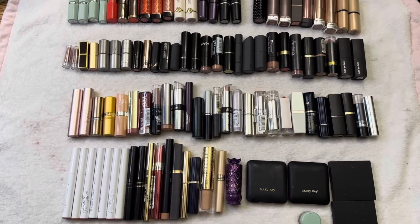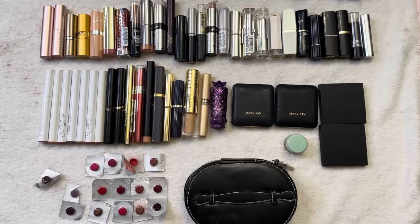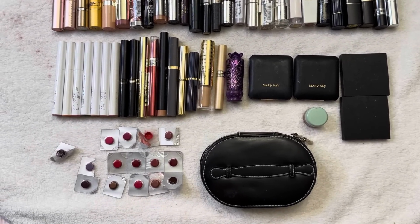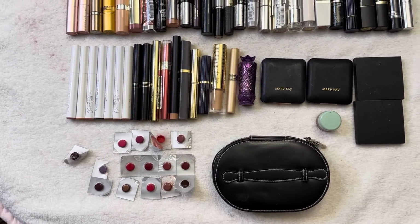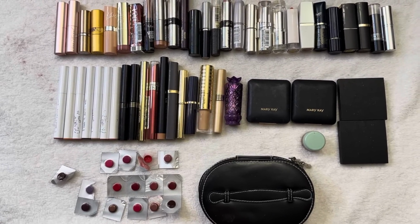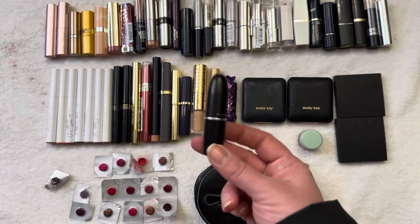Okay, and this is part 2 of my lipsticks. I had 104 lipsticks in this part of my inventory last year, and this year I have 105. I went back and forth a million times trying to figure out how my number went up in this category, but I totally forgot that I did get 1 new MAC lipstick in the past year.